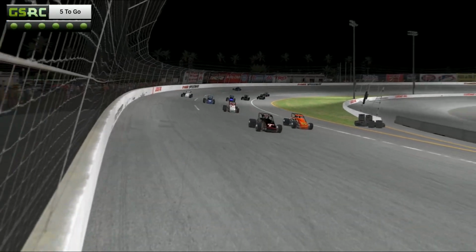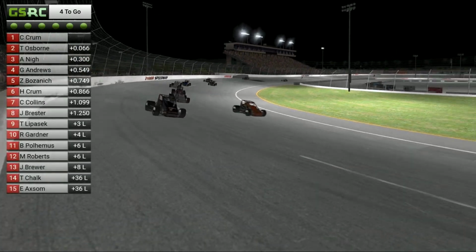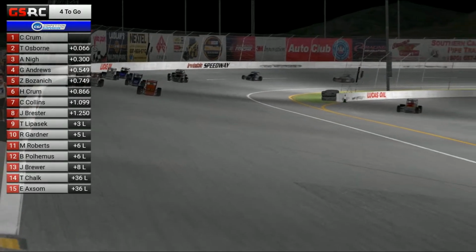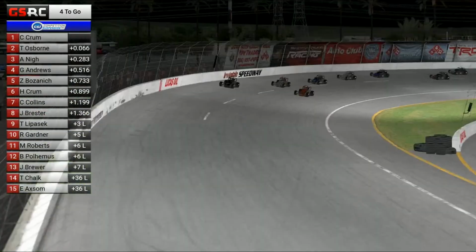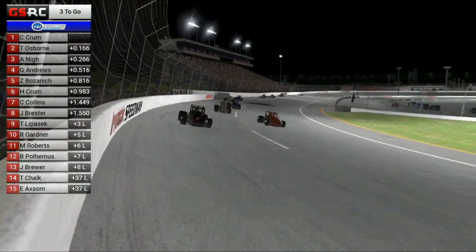They pin that throttle and Osborne goes right with him, gets alongside him down to turn number 1. Side by side for the lead of the race. Osborne trying to get that lead as soon as possible. He challenged Crum earlier. This is going to bring Austin Nye into this battle, just directly behind them in case anything happens. 3 to go as they cross the line.